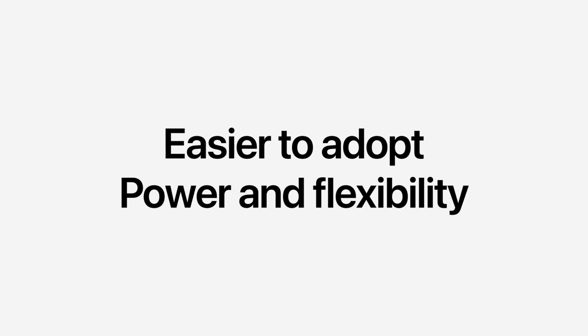Writing a new UI framework is a huge undertaking. Since its introduction, we've been continually expanding SwiftUI's API coverage, guided by your feedback. This year, we've made it even easier to adopt SwiftUI incrementally in your existing apps, and we've made some exciting enhancements to its power and flexibility. Starting with app navigation. With SwiftUI, it has always been easy to create the common kinds of navigation hierarchies found in many apps. And this year, SwiftUI is expanding that support with an all-new navigation API.